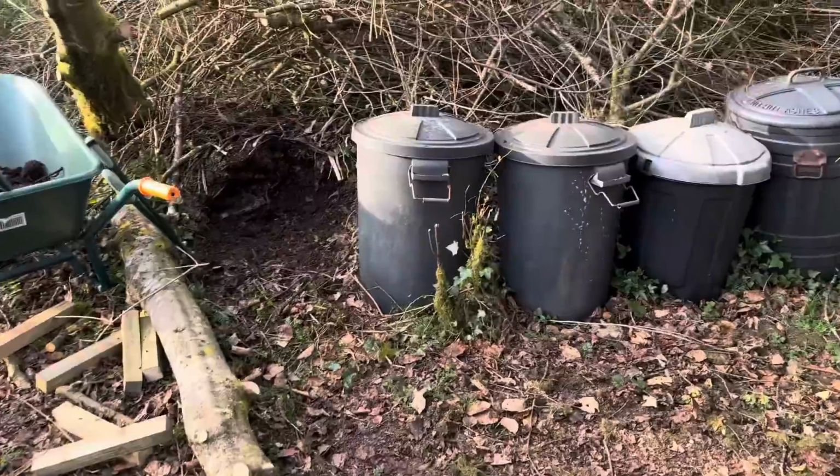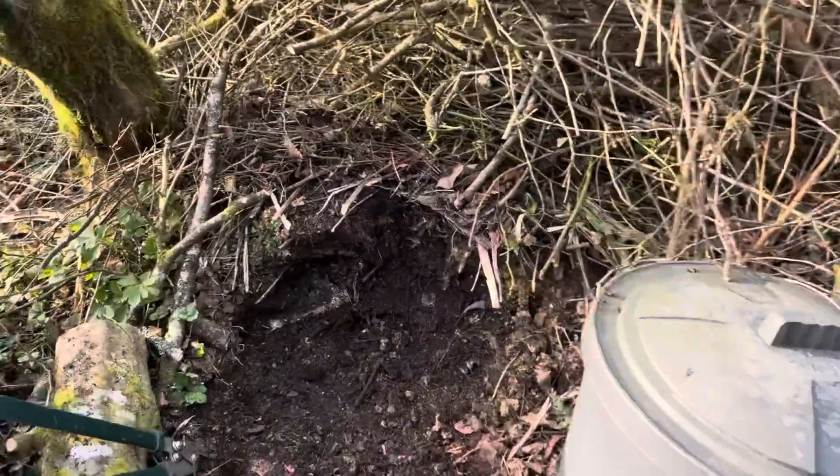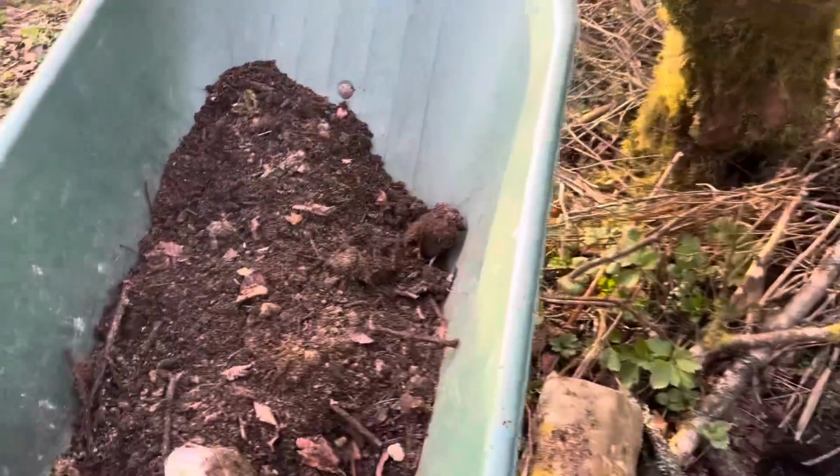What I've been doing is continuing to shovel out all this incredible compost. I mean, this is it here. Just look at this. Look at this for compost. Isn't that beautiful?